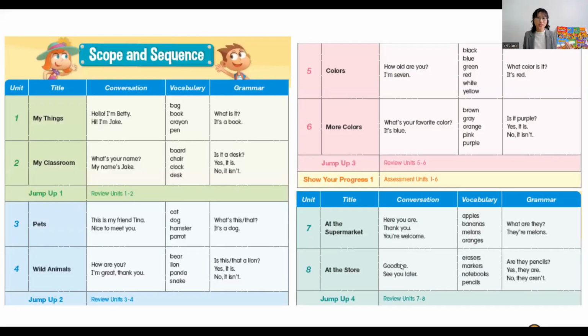Okay, did you enjoy that story? Yeah? Okay, now let's look at the scope and sequence, right? We just watched the story animation, right? Can you guess the language targets from that story? Yeah? Okay, let's look at the scope and sequence, right? Unit 1. What is it? It's a book. Let's look at the grammar section, right? Vocabulary and the grammar from Unit 1, right? Bag, book, crayon, pen.